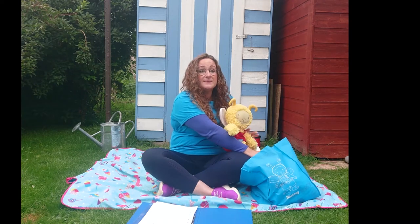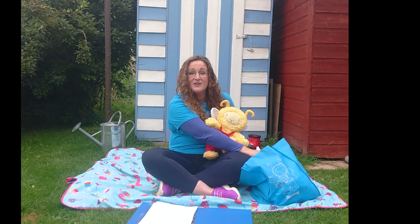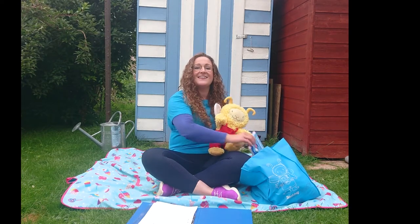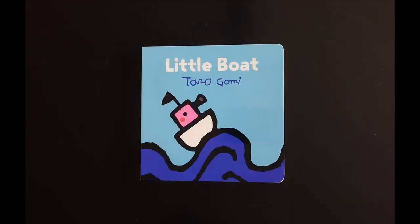Well, boys and girls, mummies and daddies, grannies and granddads, and everybody else, and the dog. Today's storybook is this. Little Boat. Written and illustrated by Toru Gomi.